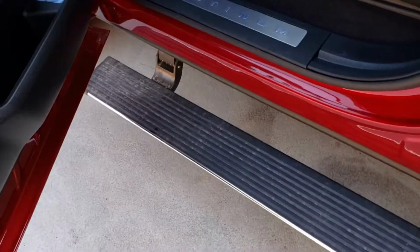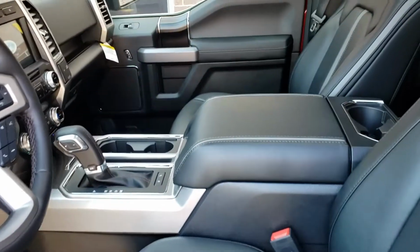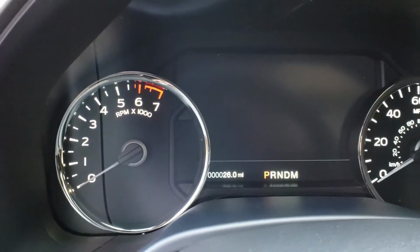You got the automatic step up that pops out. I went with the black interior. They also had one with the red interior. Picked up the truck with 9 miles on it. Currently it has 26.